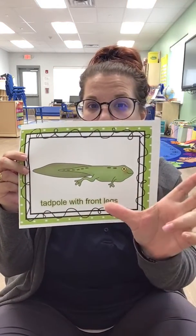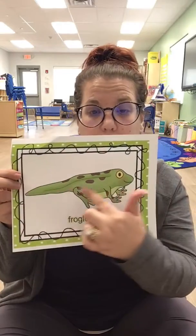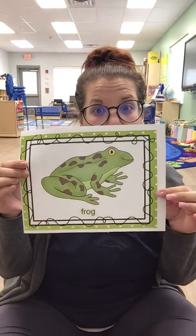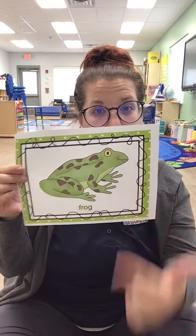He's starting to get a little bit longer and a little bit thicker. Then, eventually, his tail starts to get smaller, and he starts to look like the frog that we know. And soon, his tail is gone forever. Now he's just a hopping frog.